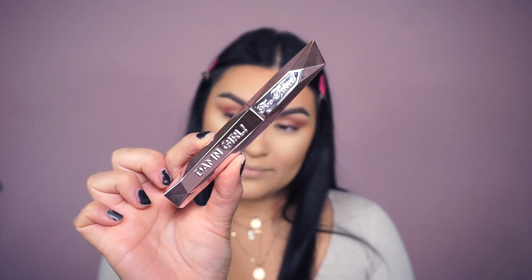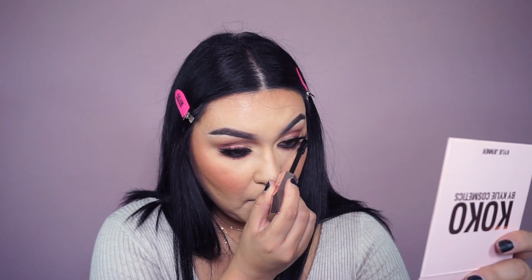Using another new product, this is from Too Faced Cosmetics and it's called their Damn Girl Mascara. I love it, you guys. It leaves my lashes looking very thick and full. Definitely check it out. So we are almost done, and what do you guys think so far?